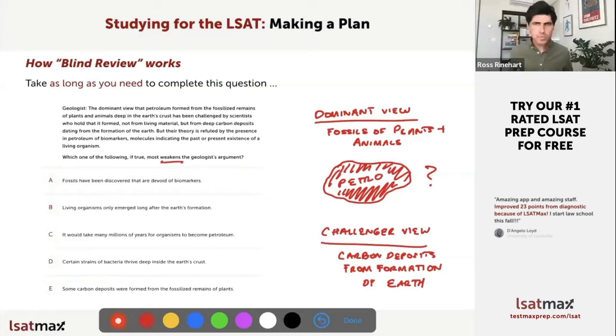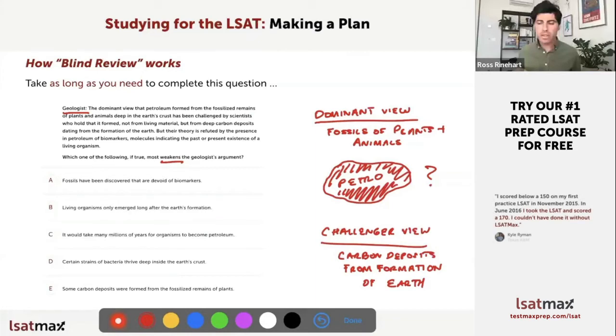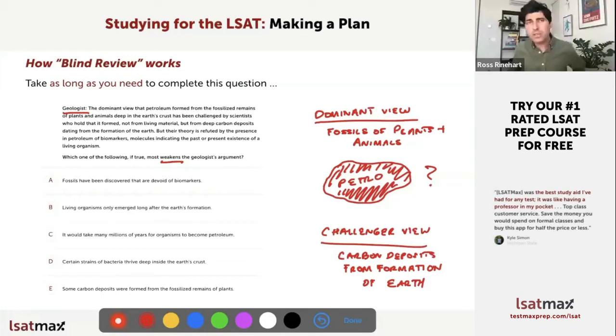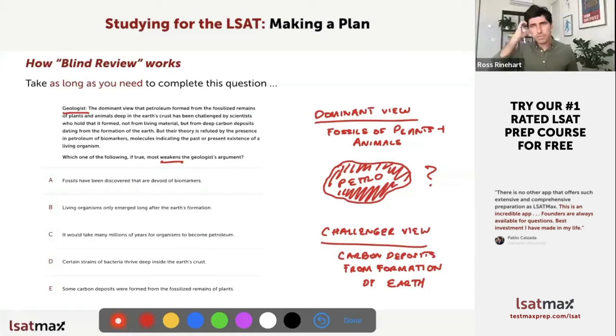But quickly, our goal in this question is to find the answer choice that weakens this geologist's argument, that makes it less convincing. So the first thing we have to do is understand the geologist's argument. This geologist is talking about petroleum that's deep within the Earth's crust. And this geologist says, well, there's kind of two theories of where this petroleum came from. There's the dominant theory, that it came from the fossils of plants and animals. But then there's this challenger view: there are carbon deposits from the formation of the Earth, or old carbon deposits, that actually created this petroleum.